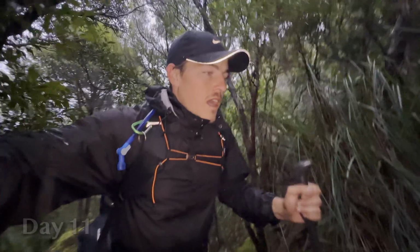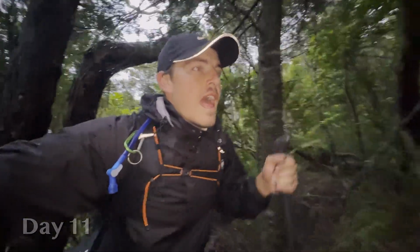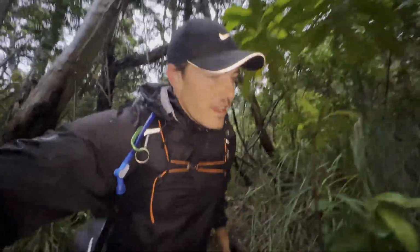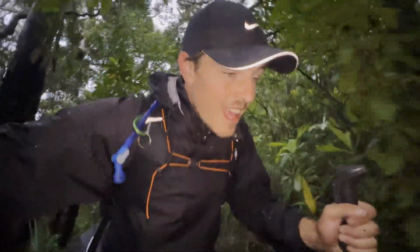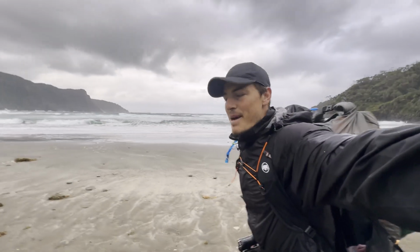Let's do it. Oh, I just spent the first 20-30 minutes of my day today hiking on the bloody wrong trail into the bloody bush. It wasn't very obvious where to go, and I was like, this seems right, because the trail was walked on enough. Probably because other people have done the same thing. Back on the beach.